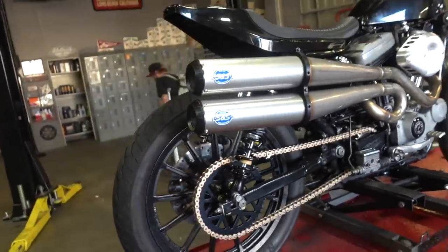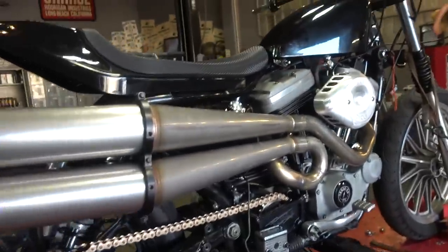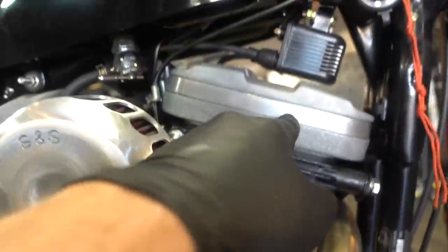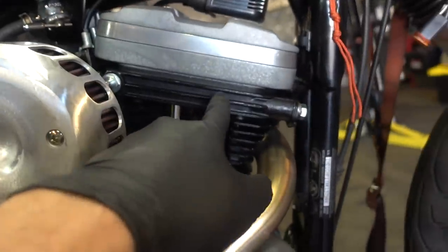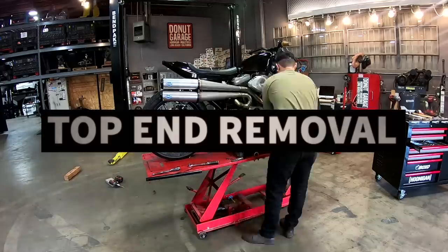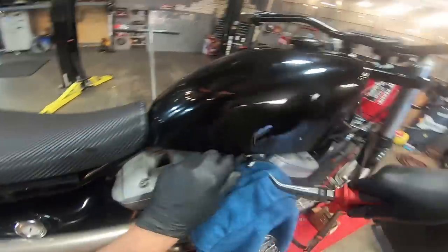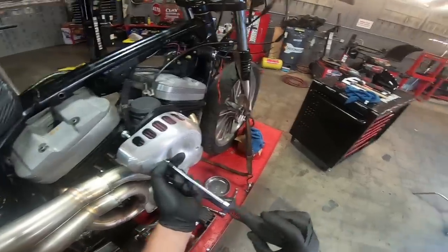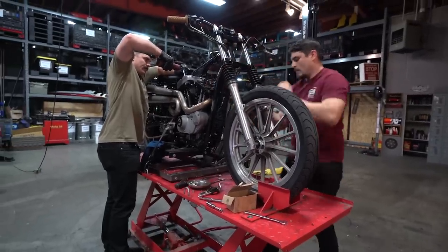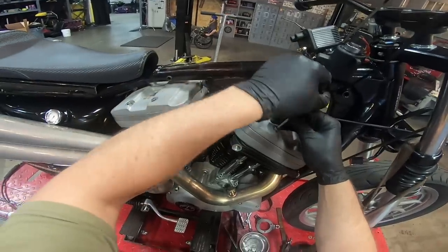All right, so we've moved into the big shop. Well, first order of business is we gotta pull off all this stuff that we put on yesterday, you know, tank, seat, exhaust, just so we can get to these gaskets down here. We're gonna pull the rocker box tops off. I'm not sure if we gotta pull the heads, but hopefully we don't. We're about to find out though. So anyway, start tearing it down.